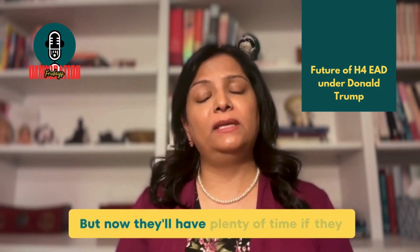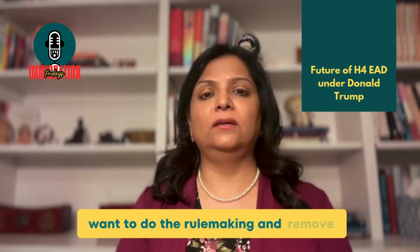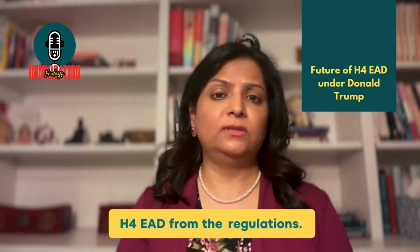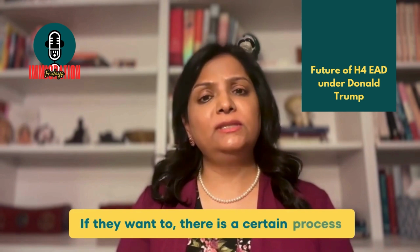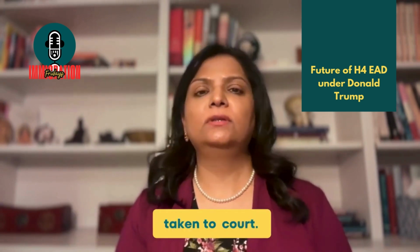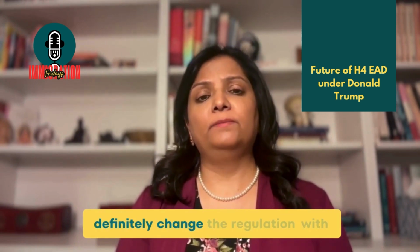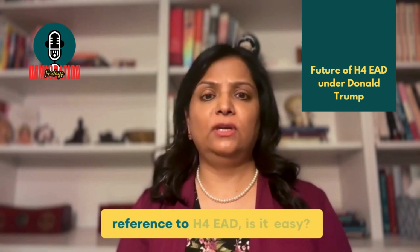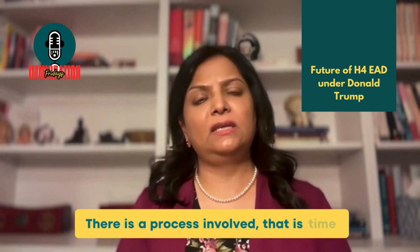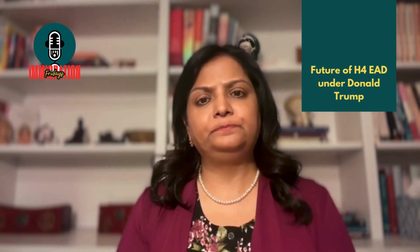But now they'll have plenty of time if they want to do the rulemaking and remove H4 EAD from the regulations if they want to. There is a certain process that they have to follow, and it could be taken to court. But let's see what happens. But if they want to, yes, they can definitely change the regulation with reference to H4 EAD. Is it easy? It is. There is a process involved. It is time consuming. So let's see what they do. It depends on what their priorities are.